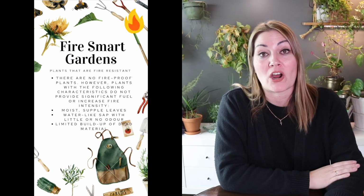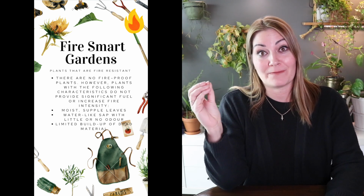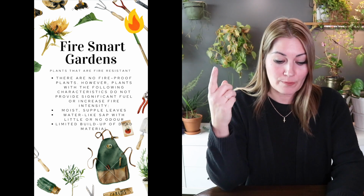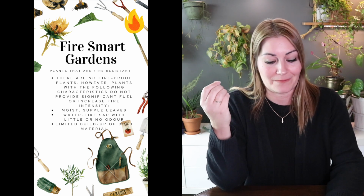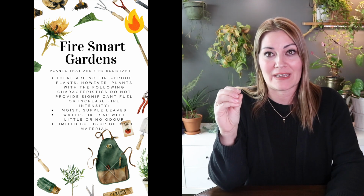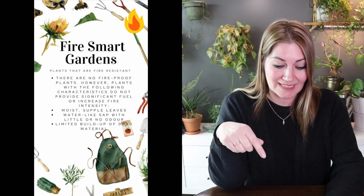And then we get to the plants that are less likely to burn. They are more fire resistant. There's no plant that is fireproof. Anything will burn if given the right circumstances, but these are less likely to ignite a very intense fire. So moist, supple leaves. We think of things like boxwood. Boxwood is a very good choice for this type of category. Watery sap with little to no odor. So we're looking for no odor, and the sap isn't as gummy as we said previously. So a more watery sap is a more fire-resistant plant. Last, limited buildup of dead material. So a plant that doesn't have the tendency to produce all that dead material is more fire-resistant.